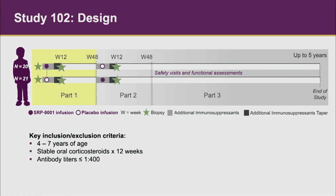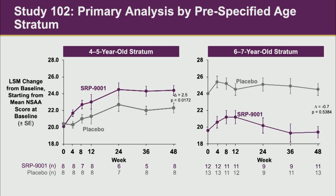So certainly well into the age range where you would start to expect to see functional decline in Duchenne patients. There then was a placebo-controlled trial, the study 102, where they only ensured that the proportions of patients were equal in placebo and treated by age. So they stratified based on whether a patient was 4 to 5 or 6 to 7. And what they saw was over the course of a year, they saw this significant bump in function, as we may anticipate, with the gene therapy treated patients versus placebo. But in the older patients, the 6 to 7-year-olds, they really couldn't measure the benefit.